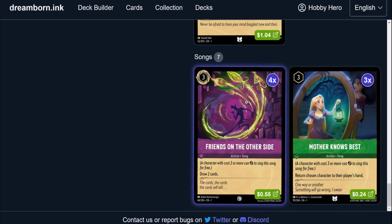Could be. Does have 4 copies of Friends on the Other Side, no surprise there. And then again, 3 copies of the Mother Knows Best for that tempo and bouncing. He does have a lot of 3 and above drops, so this card can be sung pretty easily in this deck. But I think most times you're going to be singing Friends on the Other Side if you can.